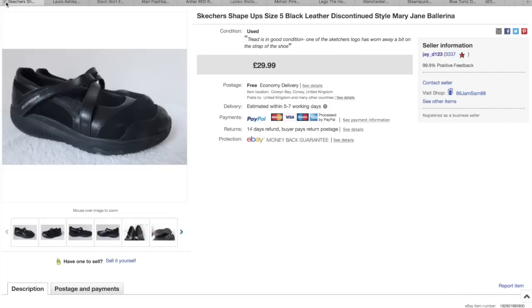So yeah, I paid £2 for these and got £30 for them, so I was really happy with that. And again, I think that they took around 2 months or so to sell. So yeah, if you do pick up Skechers and they are the discontinued ones, they still hold value.